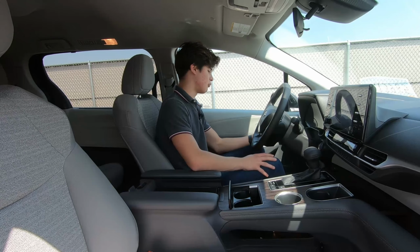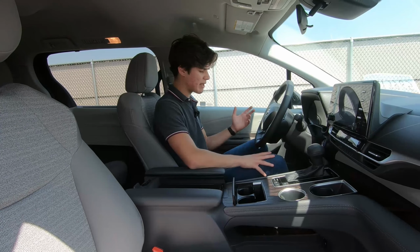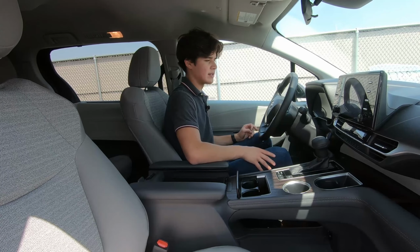I know Toyota at one point was doing the stock that sat off the side of the steering wheel. Personally, the buttons on here make a lot more sense. And that's basically it for the steering wheel. Again, most of the technology in here, though advanced, is pretty standard for a minivan of this year.